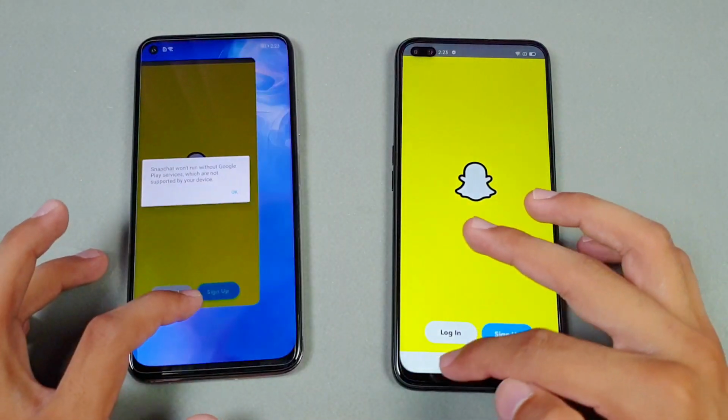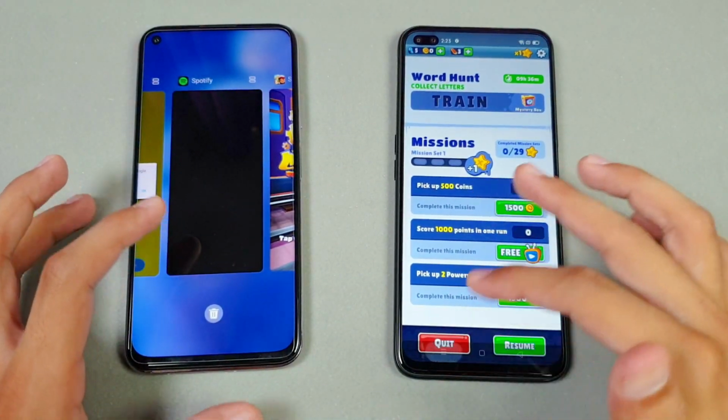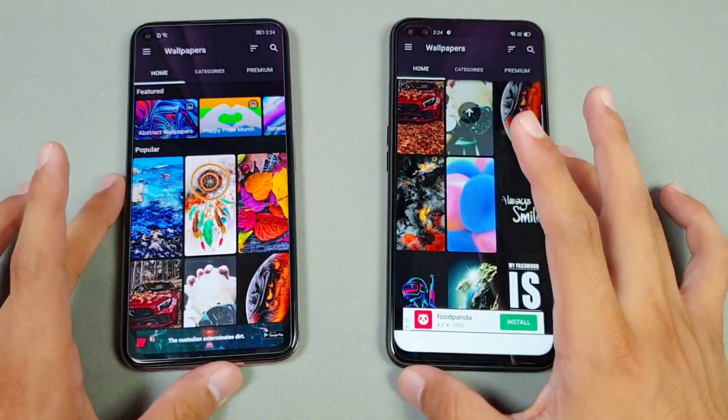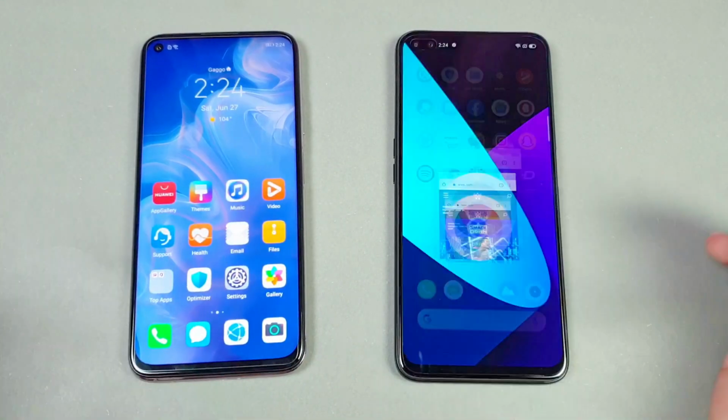Instagram, Snapchat, Spotify. Let's see Subway Surfers, no refresh on both phones. Let's see Temple Run 2, again no refresh. Let's see Twitter, Zedge, My Files. And last we're back to the internet browser where we left off.